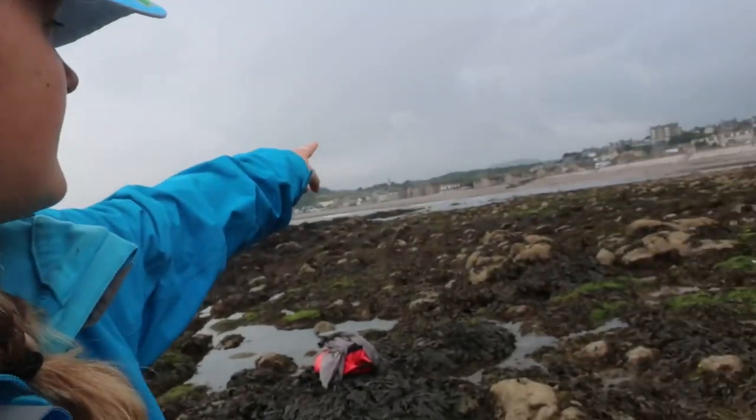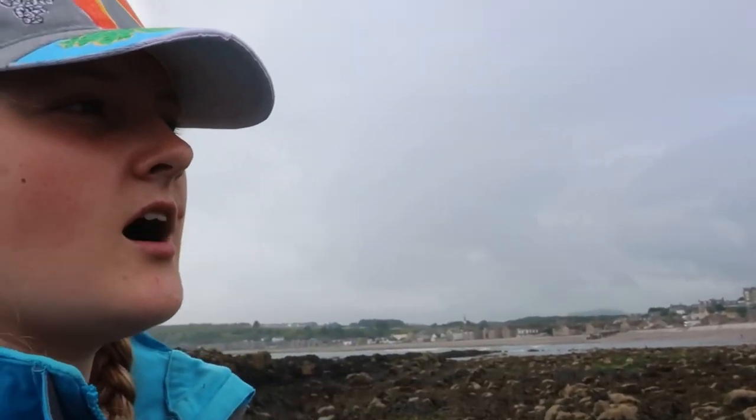I have to be a bit careful. So basically this is all blocking this, but the tide is like way ahead of me. I mean, I can literally walk straight in. I don't think it will cut me off, but I'm gonna have to keep an eye on that. Rain!